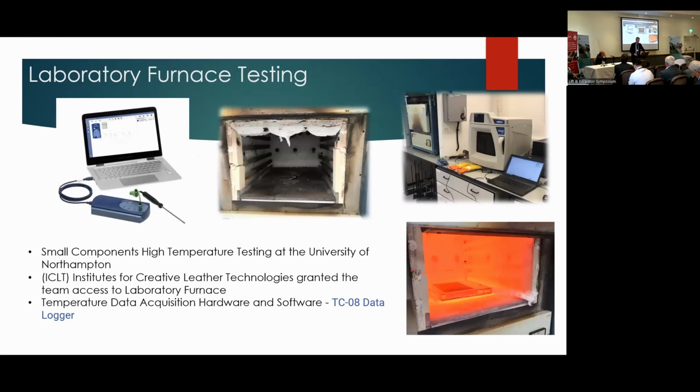Simultaneously, we worked in collaboration with the University Institute for Creative Leather Technologies laboratory, where we were allowed to use the small scale furnace. This gave us the opportunity to test various materials and different components, obviously on a smaller scale, but luckily the furnace was able to achieve temperatures exceeding 1100 degrees, which gave us a lot of information. We were able to eliminate a lot of materials and prepare better for the final, full-scale test.